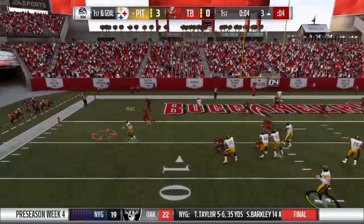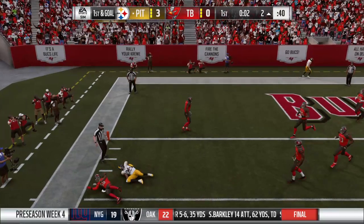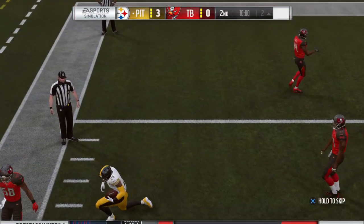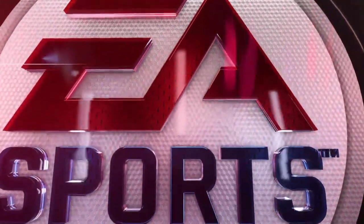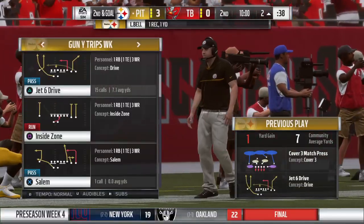From the gun, it's Roethlisberger. This is Bell on the dump off. And he's able to get it down to the 2-yard line. Only a yard on the completion. It's second and goal. We'll return to Tampa after this message.